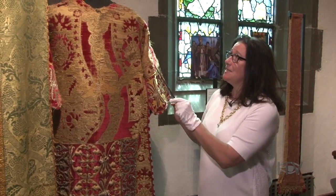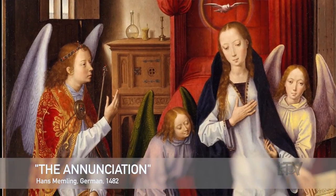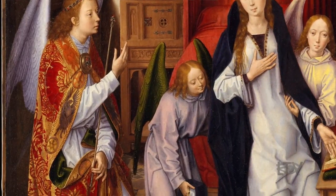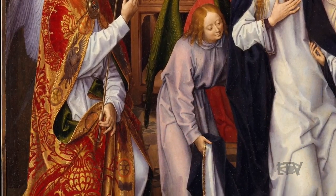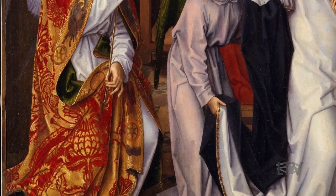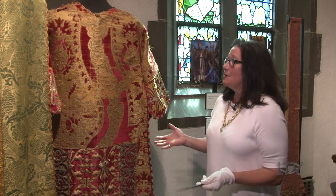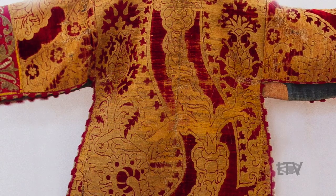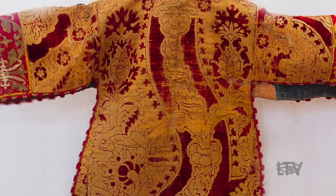The artwork up above it is a painting by Hans Memling, and he was the most sought after court painter. To put it in perspective, it would take him 3 years of painting kings and queens to buy 3 yards of this fabric. This is definitely one of my favorite pieces. It's so rare. You go to a museum, you might see a fragment of something like this. You'll never find a full garment. And it's just remarkable that it's in my collection.